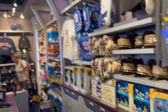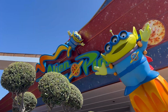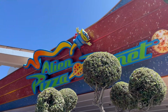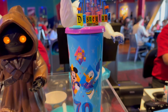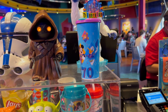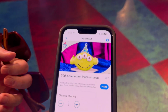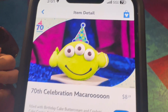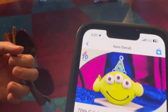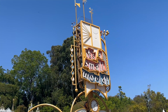70th merch is available everywhere. So if you're heading over to Pizza Planet, you can get a souvenir cup. That's pretty cool. Kind of different. And you can also get this macaroon, which we can't see at the moment, and we didn't want to sit here and take the time to order it. But you can get this as well, and it's available on mobile order. Imagine that in 3D.